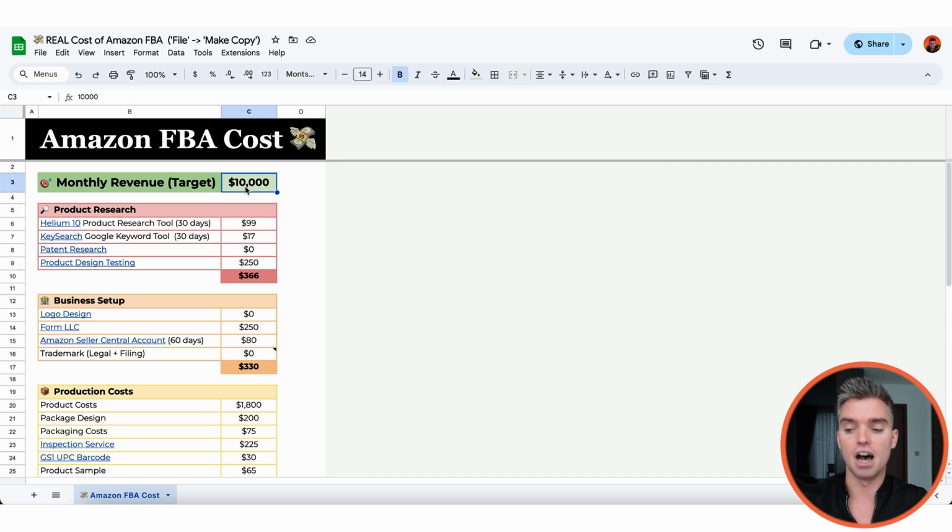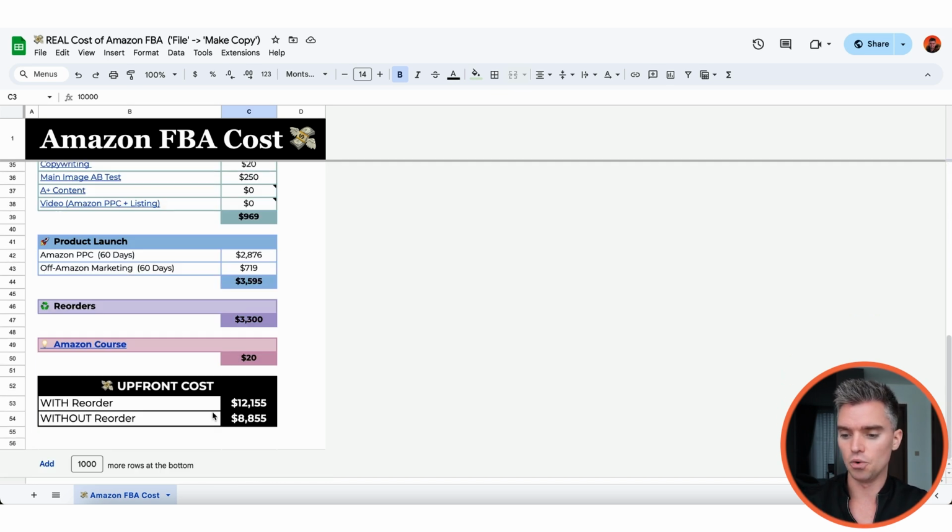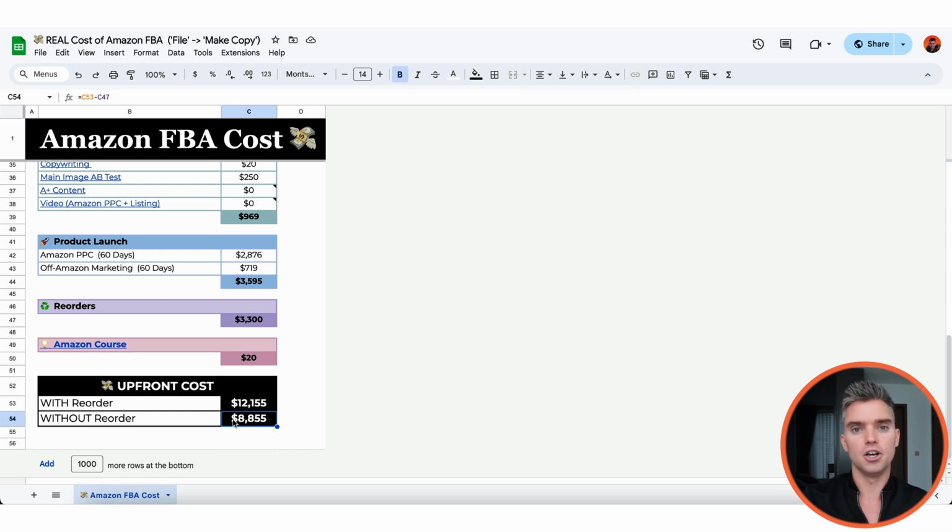This is how much it's going to cost upfront. And we scroll all the way down to see that. So with reordering, it'd be about $12,000, without about $9,000. So anywhere from $9K to $12K is how much money you need upfront to begin generating $10,000 per month on Amazon in revenue.